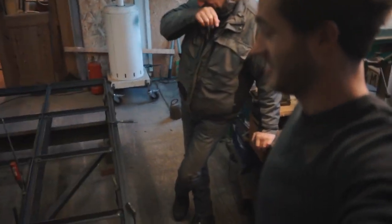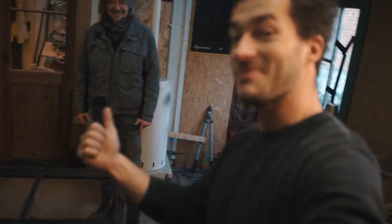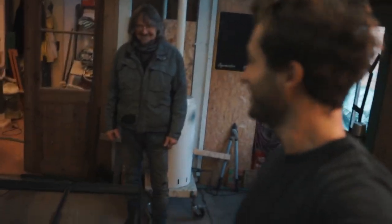I'm very happy. They have to fit through the stairways. And let's hope they fit in the stairs. If not, Heiner has a backup plan, which is a little lift, like a little rope, outside. We rope it up in the back of the house.